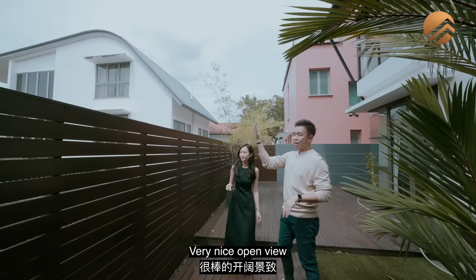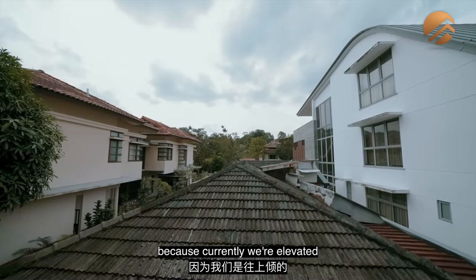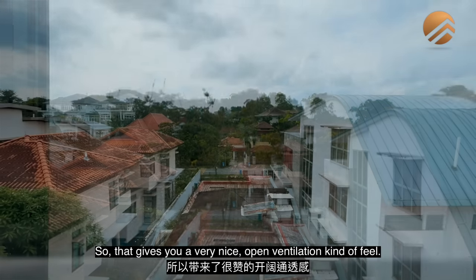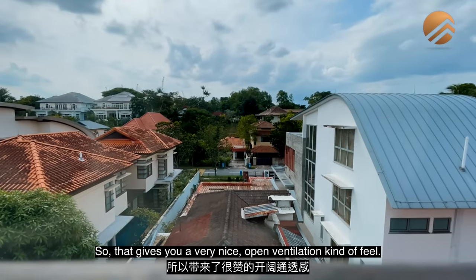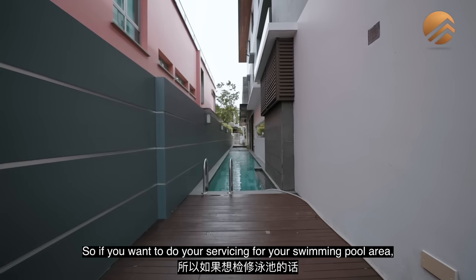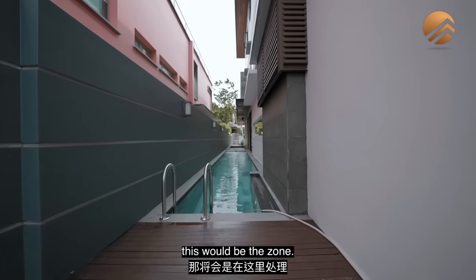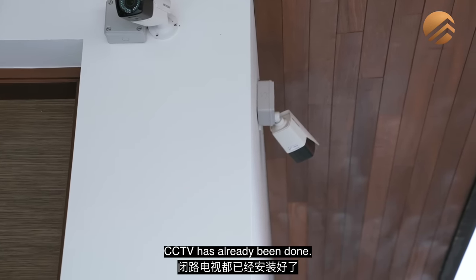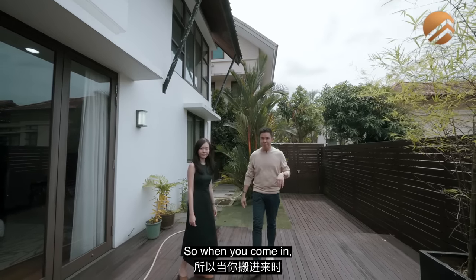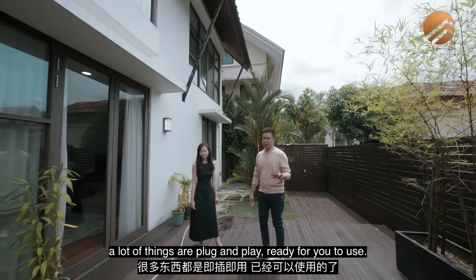Storage place. Very nice open view because currently we are elevated, plus the fact that behind us is a single story detached. So that gives you a very nice open ventilation kind of feel. Water pump is located right here. So if you want to do your servicing for your swimming pool area, this will be the zone. CCTV is already done. This is a security system throughout the entire circumference. So when you come in, a lot of things are plug and play, ready for you to use.